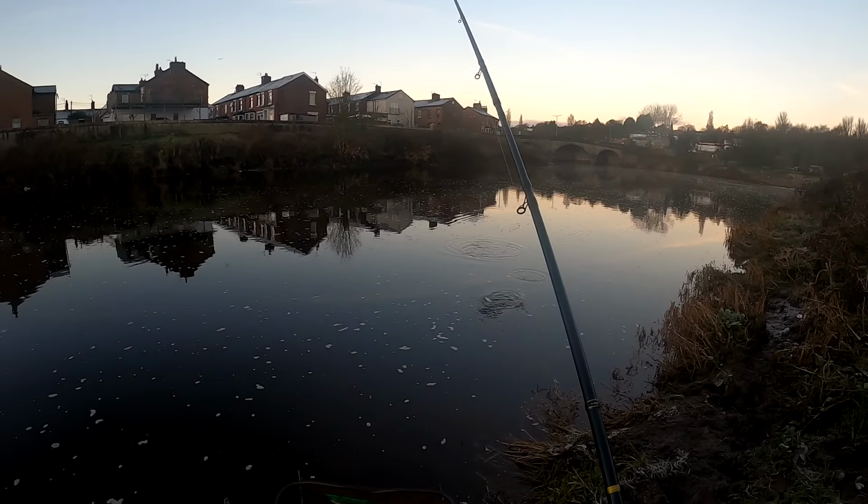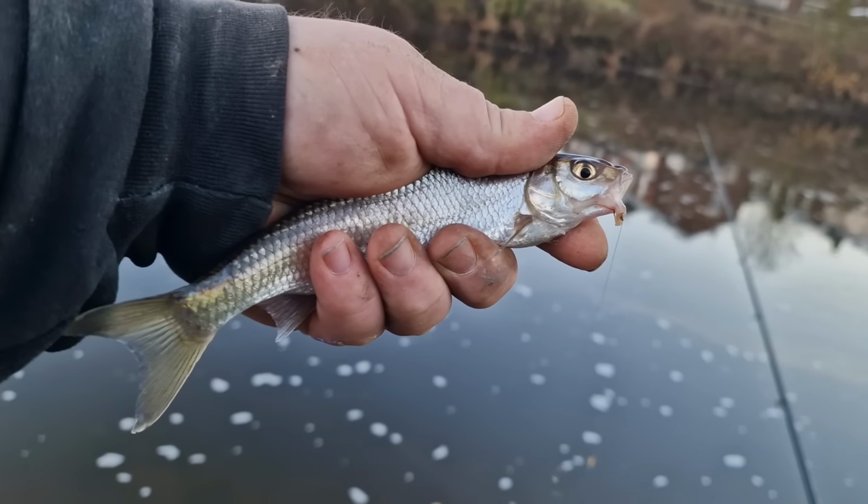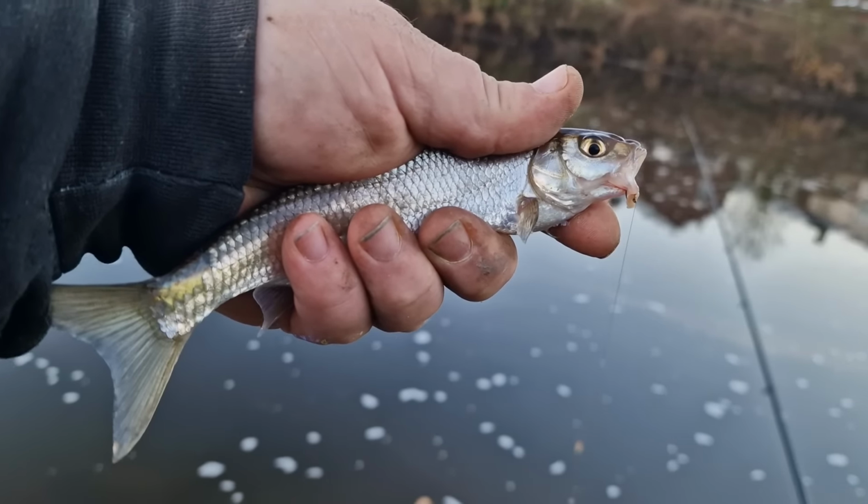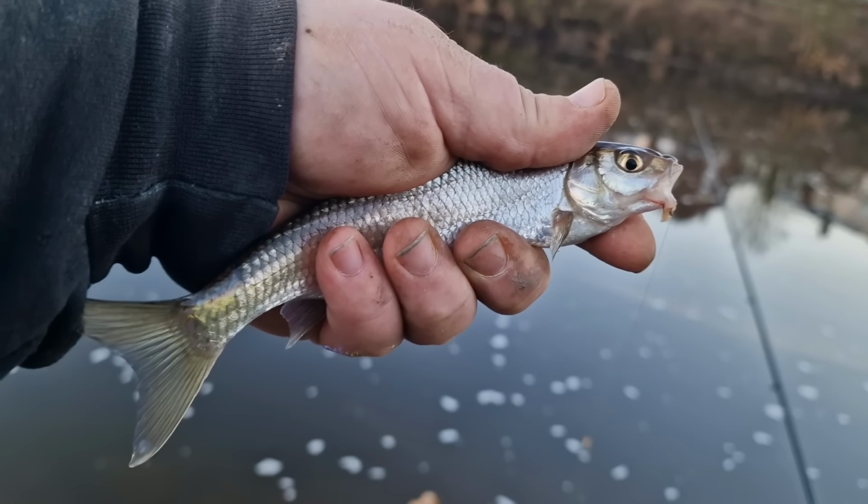So on a nice cold day, and that fish is ice cold, and no doubt I'll say that a couple of times today, but that is how you want to start. You want to get a bite on the first cast, and with it being a dace, yeah, big confidence boost for the session ahead.